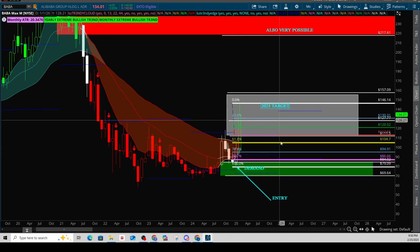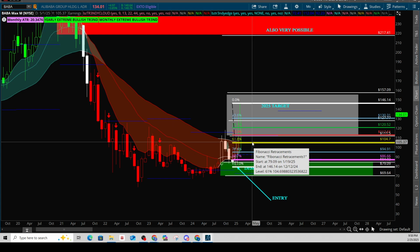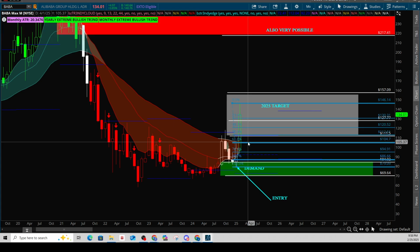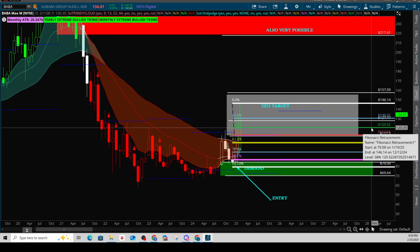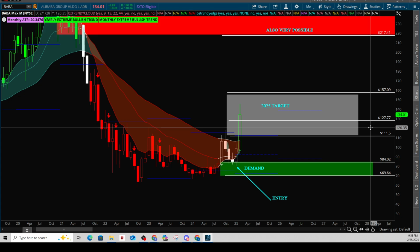So when I do this, what I'm going to do is place my coefficients on the last two monthly candles. And as far as this trend is concerned, it stays intact as long as 104 holds. Okay, so using the golden Fibonacci here. Now, as far as a bullish trend, as long as price holds above 120, then I continue to think to the long side. Now, I don't have to do anything.